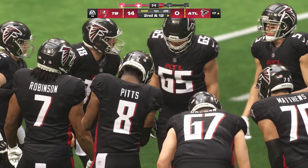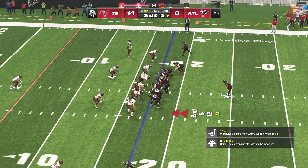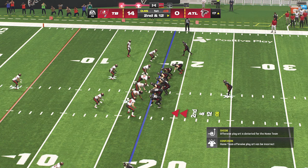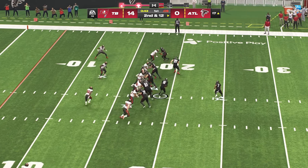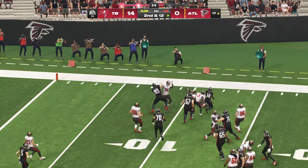When you talk with GMs who are putting together a team, a lot of them say, we're going to build from the inside out, because if you control the line of scrimmage, you control the rest of the ball game, and that's what we're seeing here. They're actually playing in the offense's backfield, not necessarily just playing at the line of scrimmage.